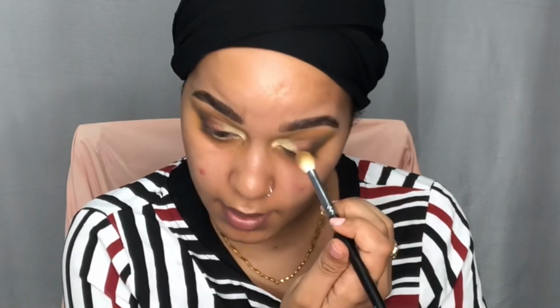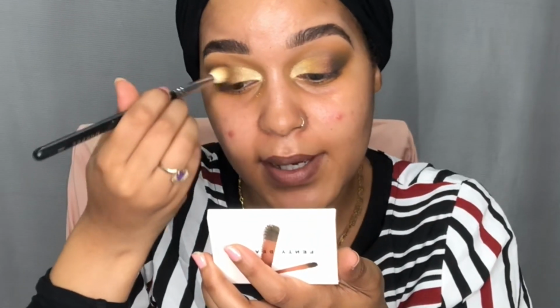I think I'm going to take a bit more of the yellow and just apply that right before the other shade. We left a little bit of space right here. I apply the yellow. We've used all the shades, people. All the shades in this palette are on my eye. That's it for the eyes. We'll get back to them later to finish up the video. But for now, let's go into the foundation so we can try out the concealer.